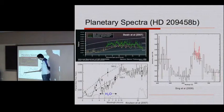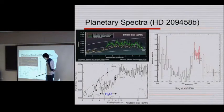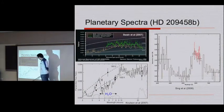This feature here is actually water, and then you move on. Here's the 24 micron. The dotted areas down here are the Spitzer bandpasses. Now, the model here shows clear deviation from this water feature here. So in the models, you'd expect a water absorption in this whole region in here. But in fact, you're seeing water in emission.